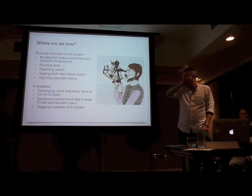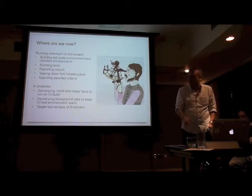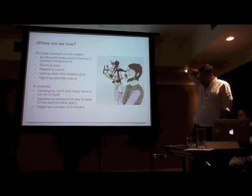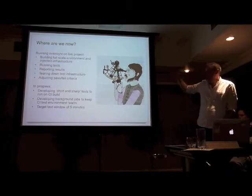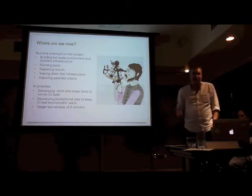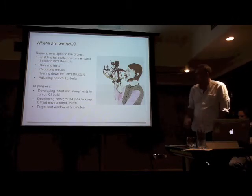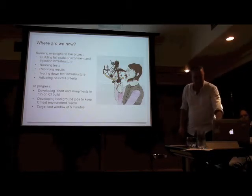So we're creating the jobs now to keep that environment warm so that we can just drop the test in straight away. And we're targeting a test window of 5 minutes, but that will be negotiable project by project. There may be some projects where we can do it in 2 minutes. There may be some projects where we can do it in 15 minutes anyway. And at the next one of these talks, we'll probably have something to say about that and how we've got on with that.